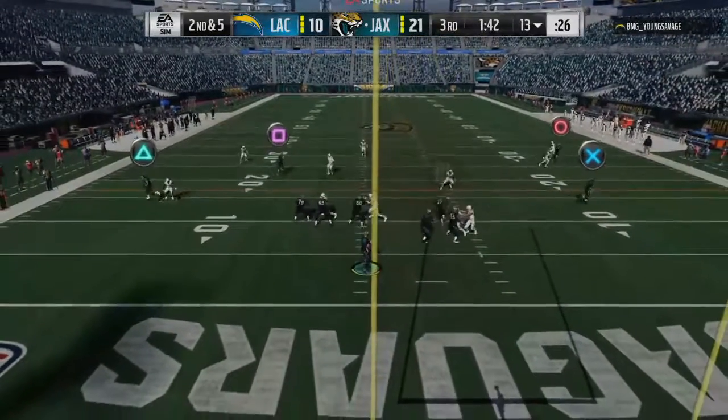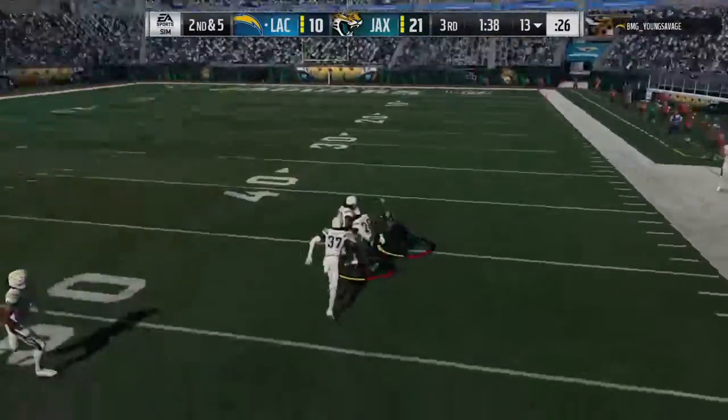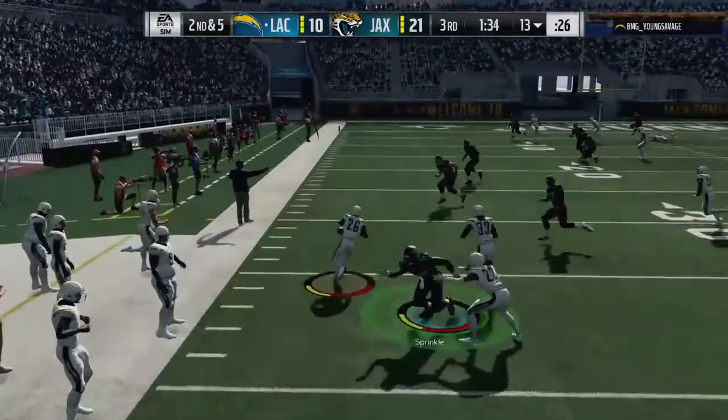On 2nd down, here's Bortles. Looking long for Westbrook. Powers past him, and his pass is intercepted for the 4th time today. Picked off by Casey Hayward.